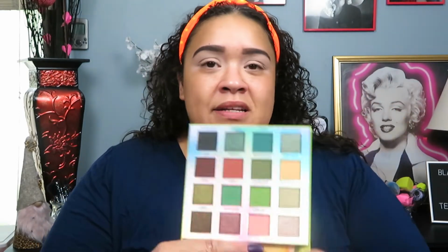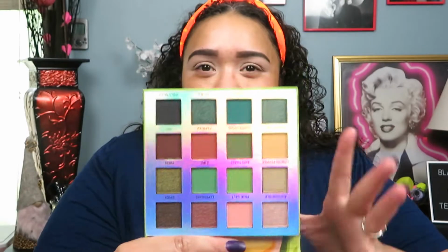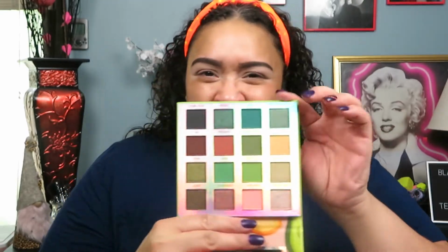If you guys have never tried out any of their eyeshadows, they're very nicely pigmented, creamy, very easy to work with. What I love about this palette is that the color story is just, I mean, if you guys can see that, I know that the packaging's kind of bouncing off of the lights there. It's just beautiful. So we're just gonna go ahead and jump right into it. I will insert some swatches when we get to talking about the products at the end of the video.